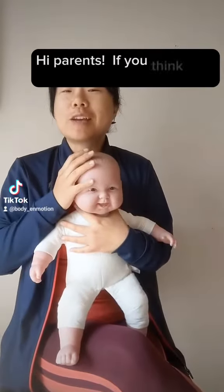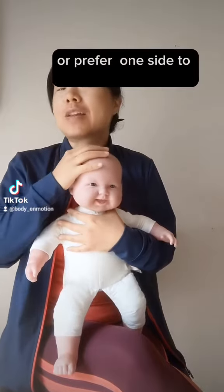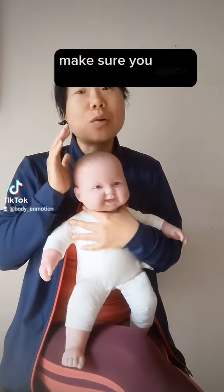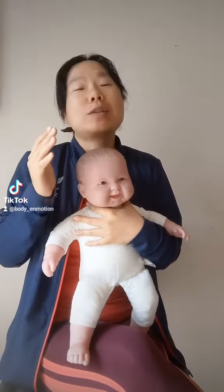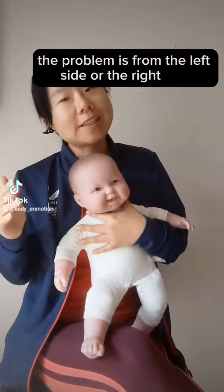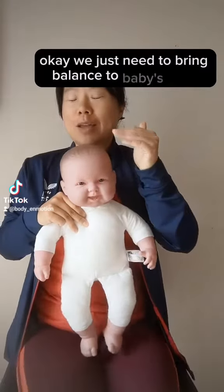Parents, if you think your baby's neck is stiff or prefers one side to another, how to help? Make sure you don't diagnose by yourself, because you really don't know if the problem is from the left side or the right side. Okay, we just need to bring balance to baby's body.